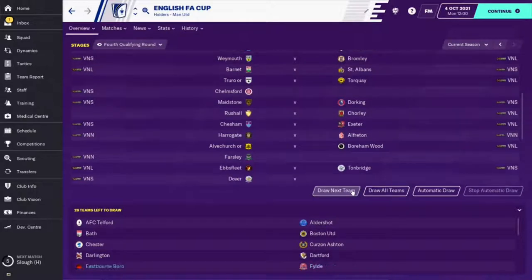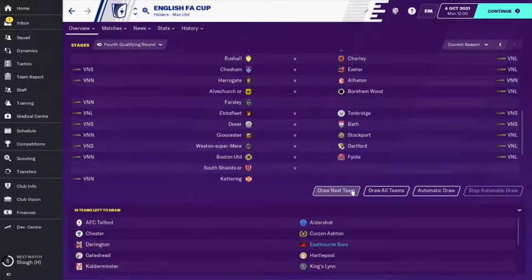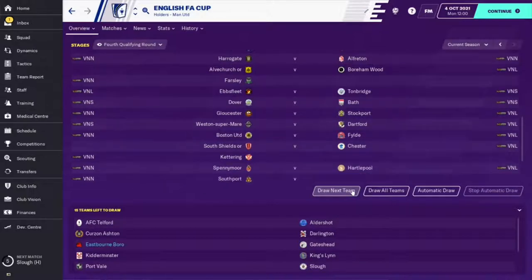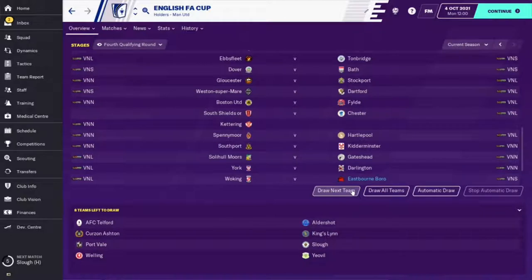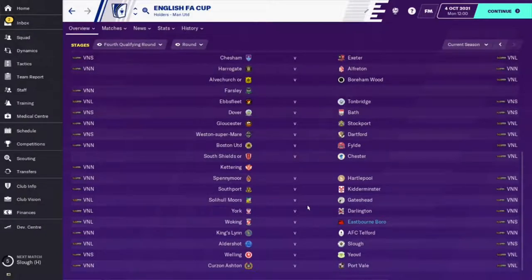Can't be that many more teams left. Oh, actually, there are quite a few by the looks of it. Gonna be South Shields, no. It's gonna be away at Woking, and they're in the division above. So that's who it's going to be. Away at Woking. Could have done with a home tie, really.